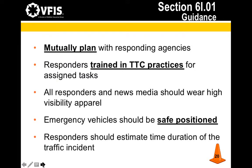Some guidelines that are noted in Section 6 of our manual are to plan mutually with other agencies, and utilize responders who are trained in these traffic control tasks to perform the tasks. All responders should utilize high visibility gear. This also includes media who may be reporting on or near the scene. Emergency vehicles should utilize safe positioning when parking on scene, and responders should estimate the duration of the incident. This helps coordinate additional responders if needed and can help classify the level of incident.